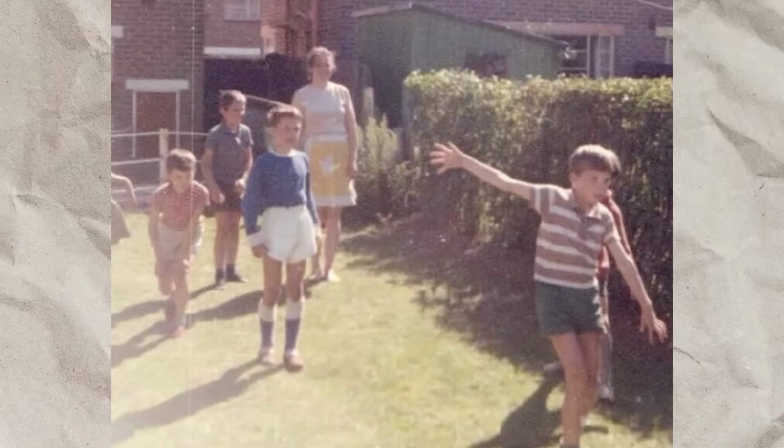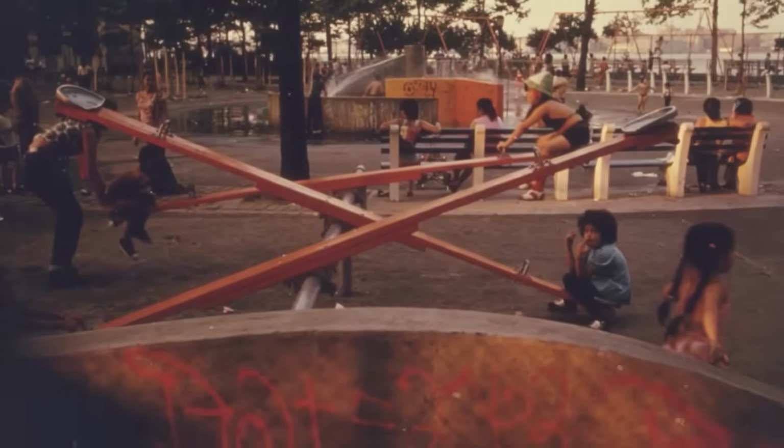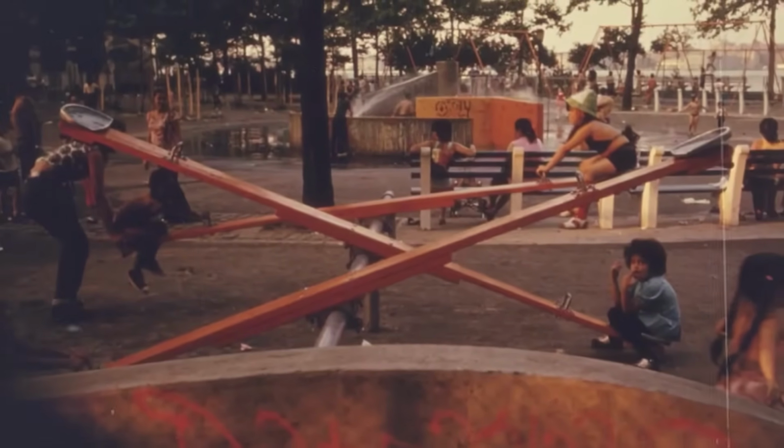We learned quickly how to settle disputes, forge alliances, and dream big, all without a grown-up jumping in to guide us.